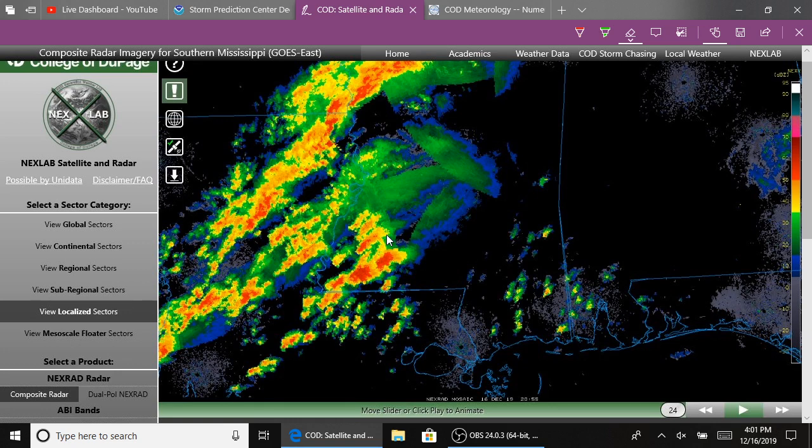Oh yeah, oh boy, that looks really nasty for both of these cells here. Wow. Probably a particularly dangerous situation there. Definitely for sure. Very strong signatures there, and they're training as well, so some people may get hit by this twice. And that's not a good thing at all. Do not see a debris ball or anything like that at this point here. I did see a debris ball on radar earlier today on a different storm. Kind of crazy for sure.